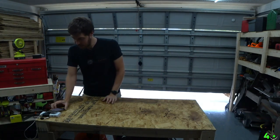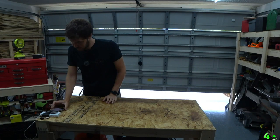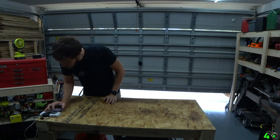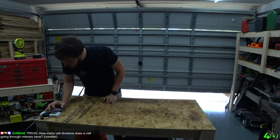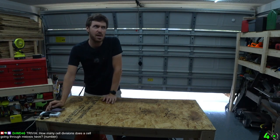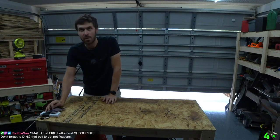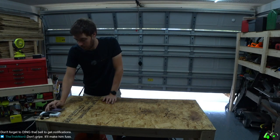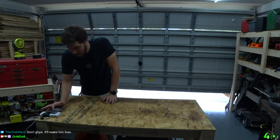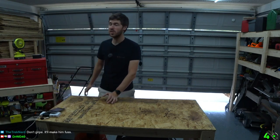Did I change lenses? No. What's wrong with the lens? Is it the lighting? Is it not full screen? I'm not super wide angle. I'm in 1080p normal. I mean, not wide, but like medium wide. Interesting. All right, I know. I am using RTX voice today.